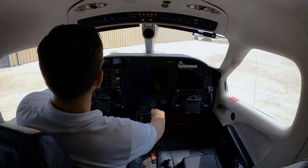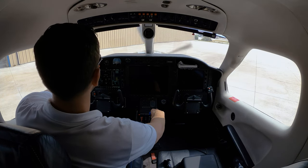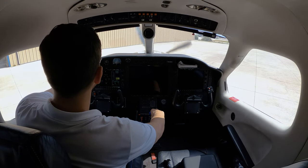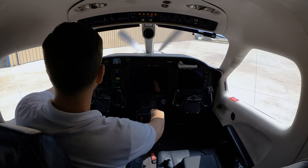And we're in the middle of summer, really want to make sure we're watching our ITT. It only got to 700. That's a very cool start. Later on when we're in Telluride, it's going to be critical that we watch what that high density altitude, high field elevation does to the start.